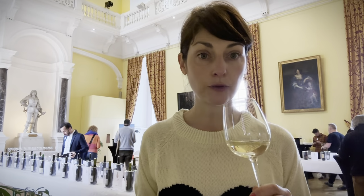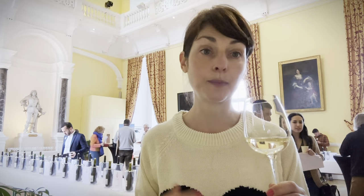I started with the Cremants, with the sparkling wines, and then I will go ahead with the whites, and then rosé, and then the reds. And then we will have a master class where they will explain to us the characteristics of the 2022 vintage and the characteristics of the local wines in general. So it's an educational master class that we're gonna have right here this morning.